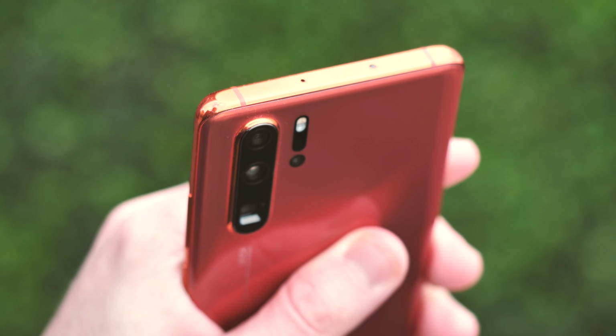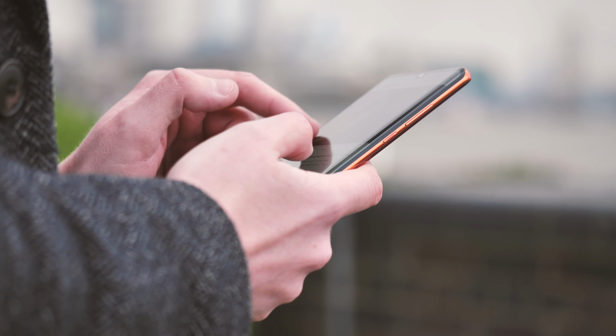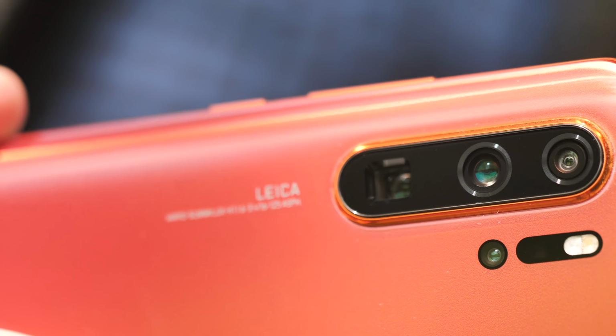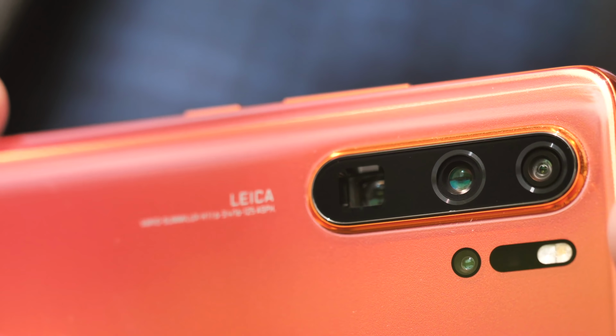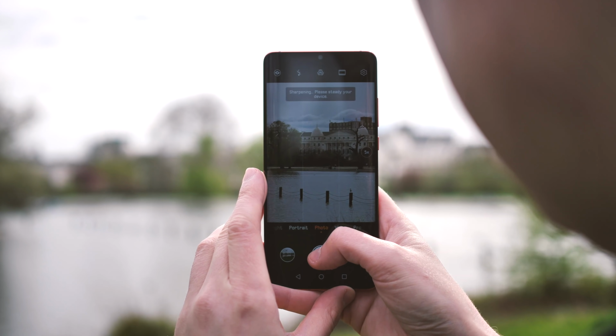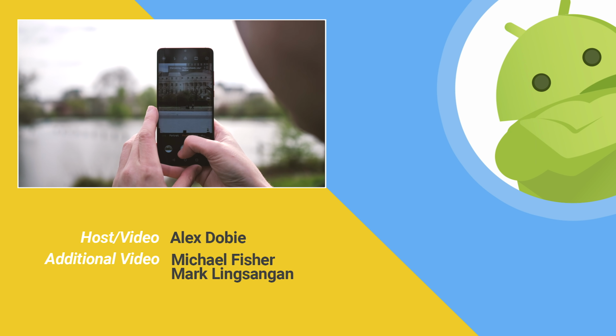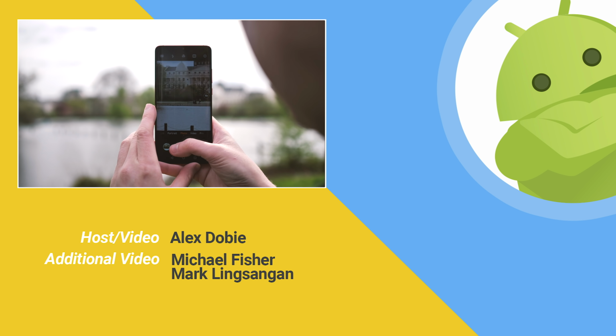It nails the basics of what makes a great overall phone, the way it looks, the way it performs, the battery life, and it justifies the hefty price tag by offering the best and most versatile camera in a smartphone, though perhaps one with a steeper learning curve than most of the competition. That's it for now on what might well be the best smartphone camera of 2019.